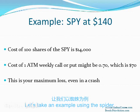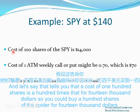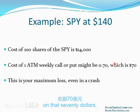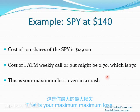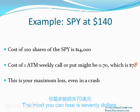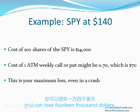Let's take an example using the spider. Let's say the spider is at $140, so the cost of 100 shares is 100 times that, $14,000. The cost of one at-the-money weekly call or put might be about 70 cents times 100 shares. That's $70. That is your maximum loss, even in a stock market crash. The most you can lose is $70. If the spider goes to zero and you bought the spider, you can lose $14,000.